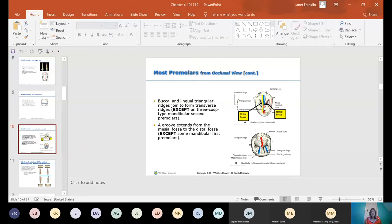Now, on a three-cusped lower premolar, this is our exception. You've got your mandibular second premolar that has three cusps, one on the buccal and two on the lingual. The buccal one is the red one. The two on the lingual are the blue ones. Notice they don't form a straight line anywhere. They don't meet anywhere. So they do not have a transverse ridge because they don't meet anywhere.